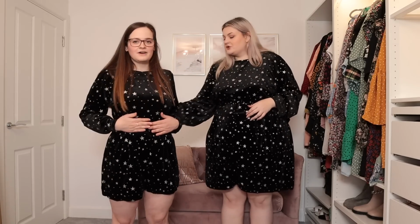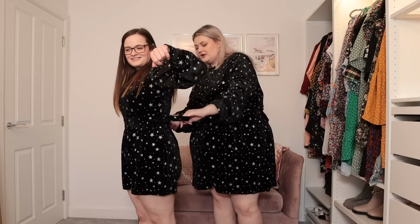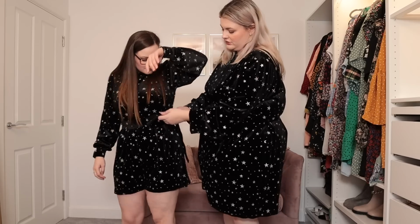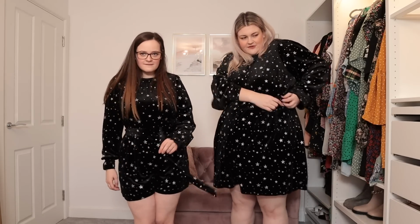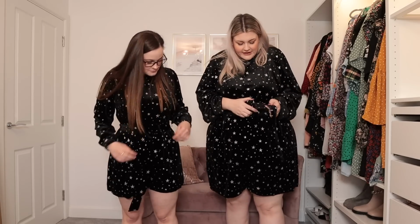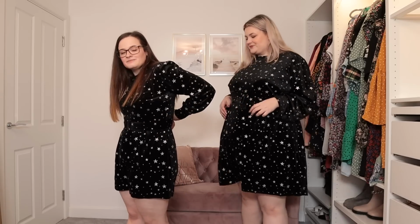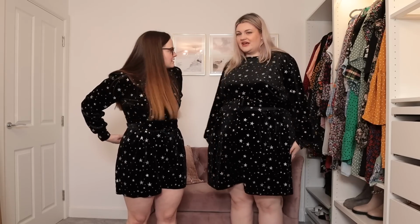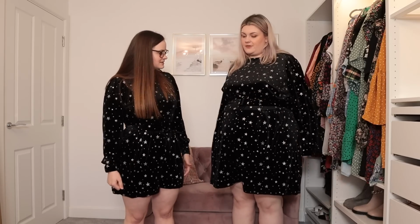I suppose, yeah. And it's also a super long belt because if I untuck this for you, you can see how far down the belt comes, and even on me, I'd rather it be too big than too small, but it's quite a long belt there. I'm having to tuck it in. I'm not keen on the fabric. It's just the velvet and the glitter, it's just not feeling the best.